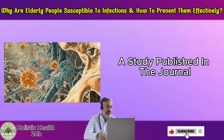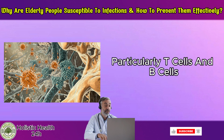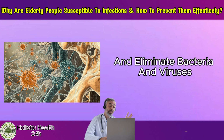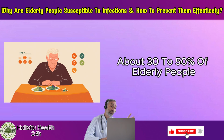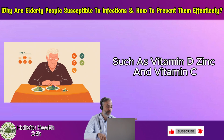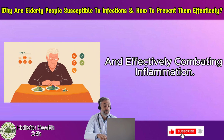A study published in the journal Nature Immunology in 2020 showed that the decline in immune cell function, particularly T cells and B cells, reduces the ability to recognize and eliminate bacteria and viruses in the elderly. Furthermore, according to the U.S. National Institute of Nutrition, about 30 to 50% of elderly people suffer from deficiencies in essential micronutrients such as vitamin D, zinc, and vitamin C, nutrients crucial for boosting the immune system and effectively combating inflammation.